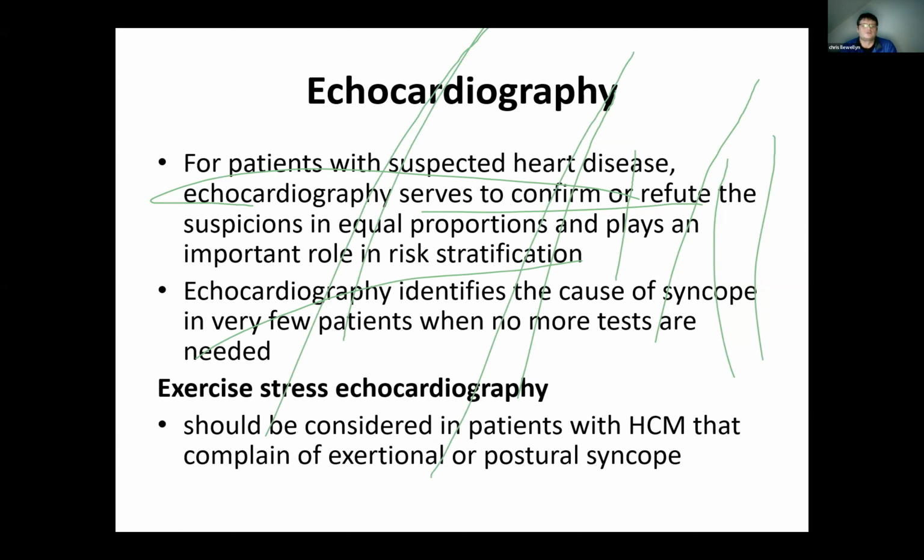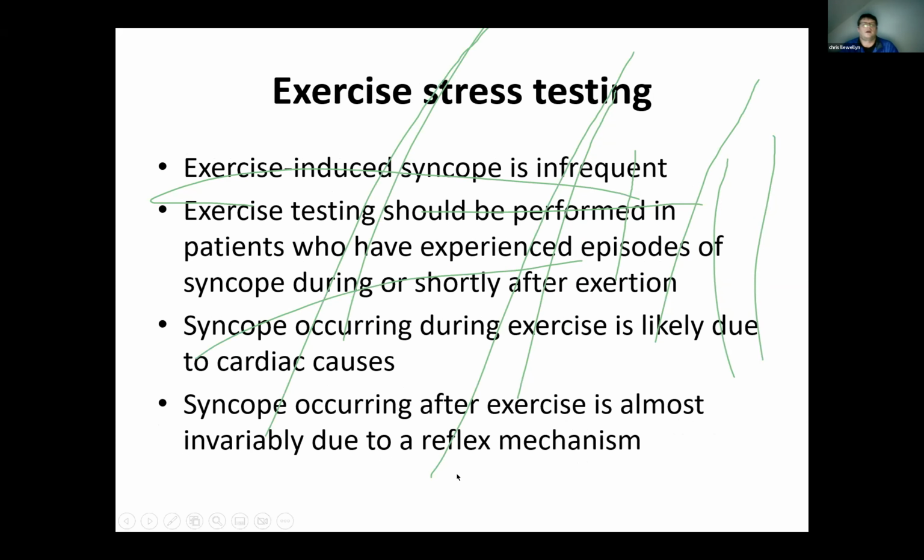Exercise stress echo is useful in patients with hypertrophic cardiomyopathies that complain of exertional or postural syncope. Exercise testing: exercise-induced syncope is infrequent, and we'd possibly do a treadmill if we suspected it, but there is a degree of risk to this. I've had one patient with exercise-induced syncope come off the back of the treadmill at about 14 minutes of Bruce, which was not particularly pleasant. It's only really useful if you have syncope during or shortly after exercise.